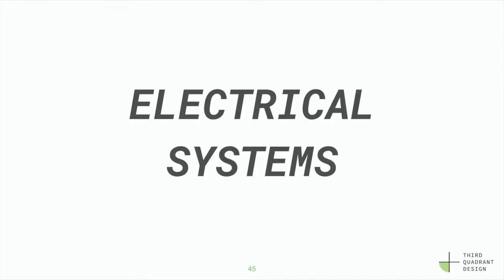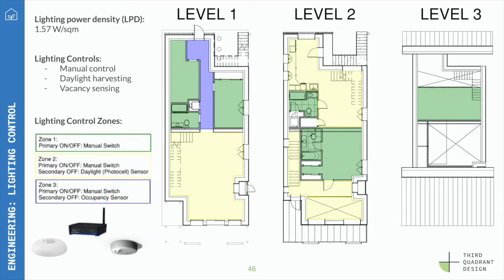Now we're going to talk about electrical systems. For lighting, because we had more natural daylighting available to us, we were able to meet a lighting load target of 1.57 watts per square meter in the house. Lighting levels in our house without natural daylighting averaged to about 80 to 100 lux per room. To reduce lighting load, we implemented a lighting control system, which is shown here, to include more efficient energy use through daylight harvesting and vacancy sensing in various areas of the room.